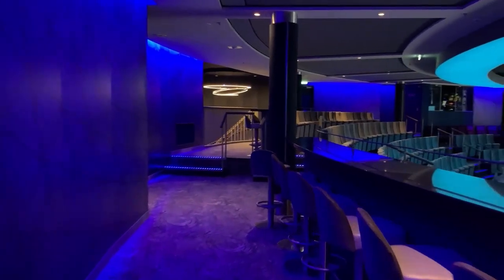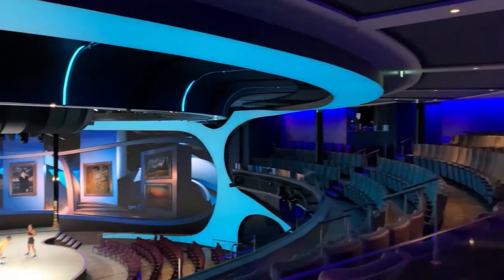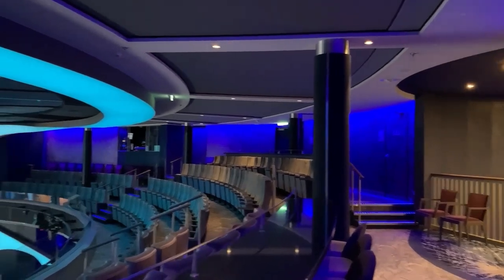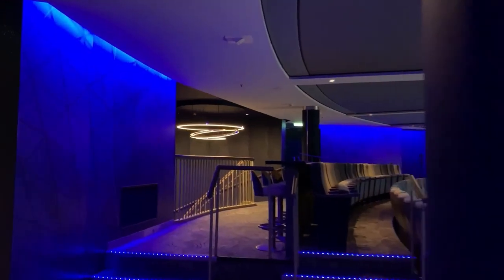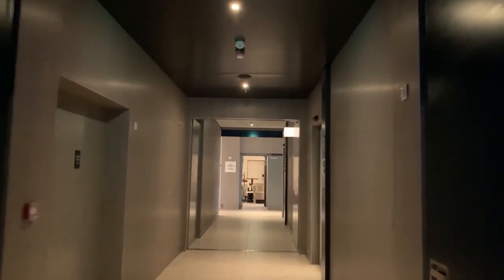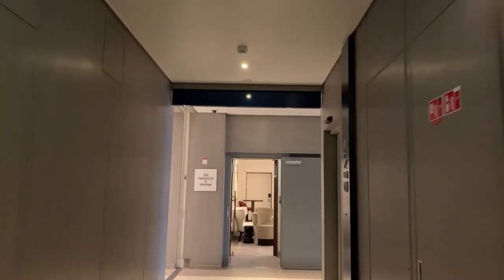We're going to walk across the back. Let me show you one more time. Deck 5. And we're walking across the back of deck five through the theater. I want to come out on the other side because that's where the concierge and captain's club is located. There are restrooms just outside the theater. And straight ahead is captain's club and concierge.